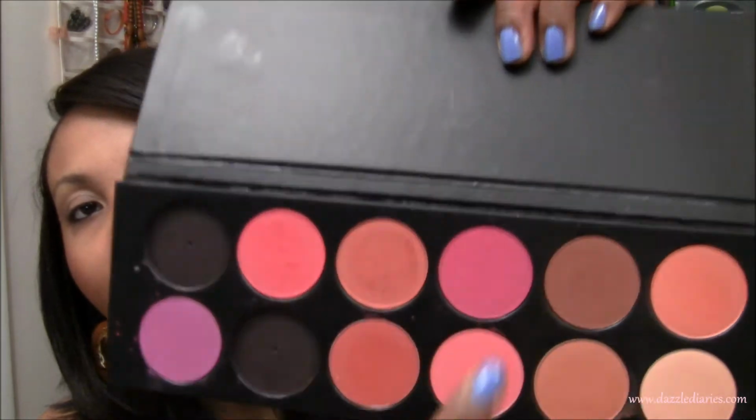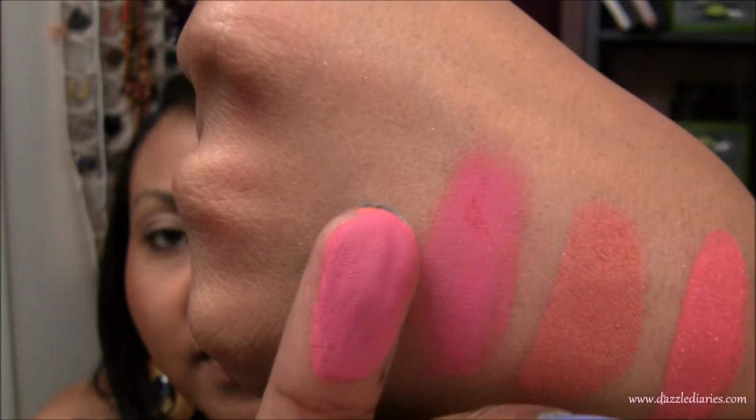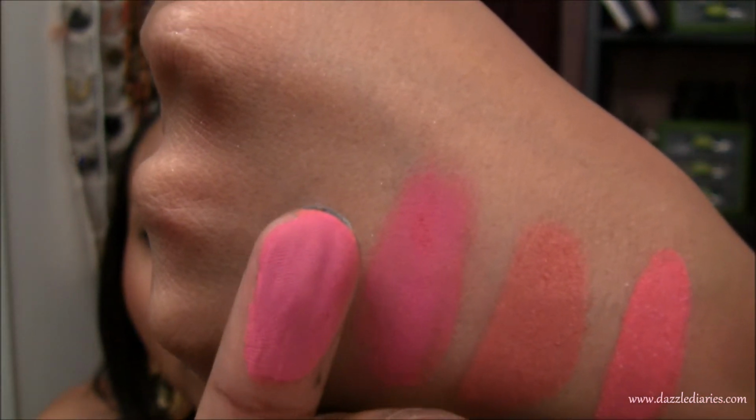The next one is Magenta. It's that one right there, and it's just true to the name. It's just a really bright magenta color. So here is Magenta. There it is on my finger. There it is on my hand. Super bright, super pigmented. Love it.